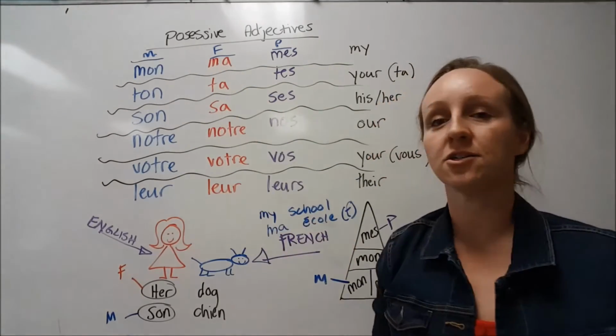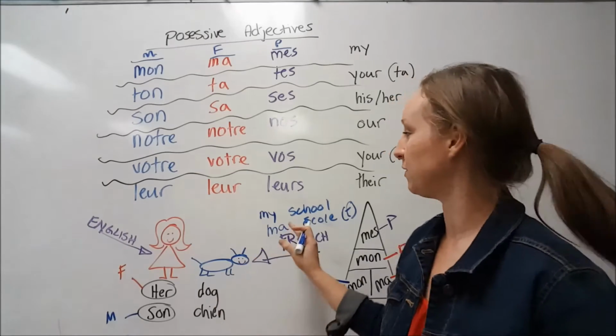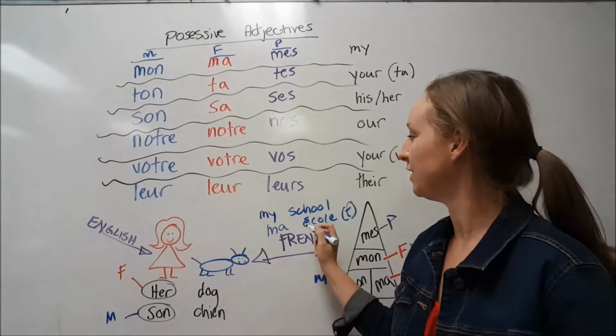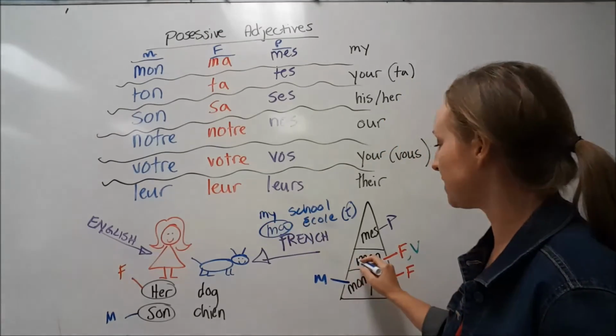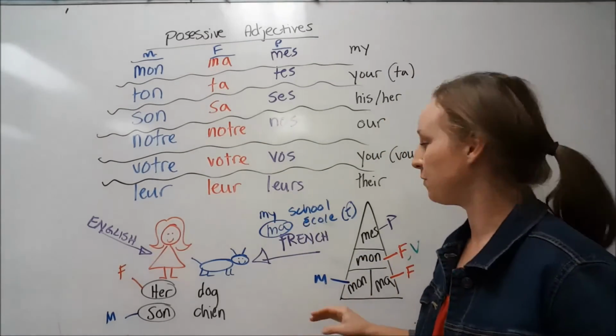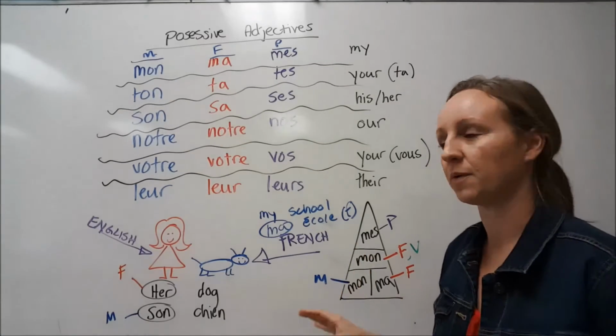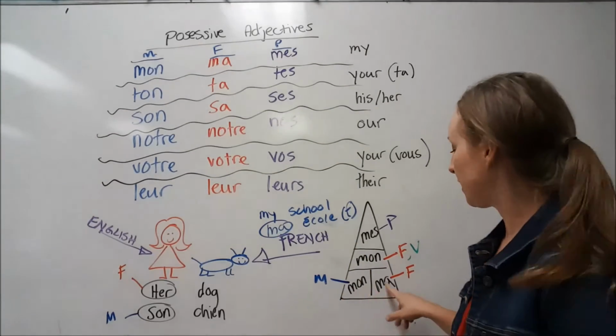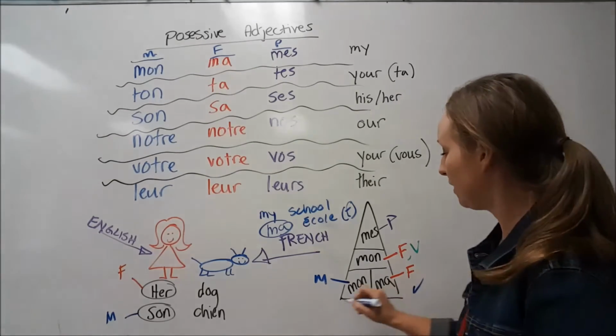But the French don't like having this double vowel in the way, so otherwise it's ma école, and you're going to hear that they don't like that sound. As a result, we have to take a look at this here. Anytime we have this, go through the chart with me. You'd say, can I use mon école because it's a boy? In theory, no. Can I use ma école? Yes, in theory, because it's a girl.